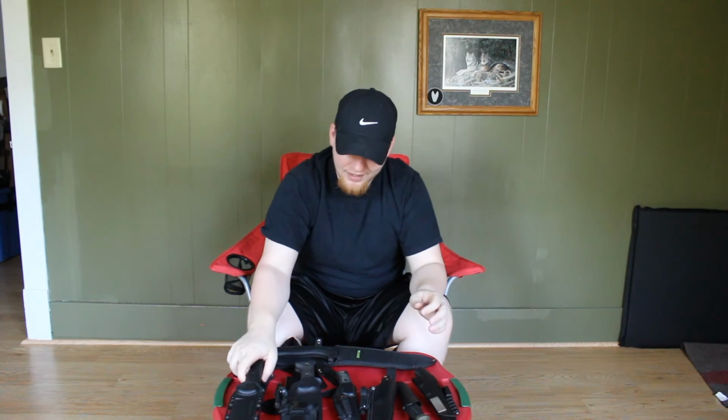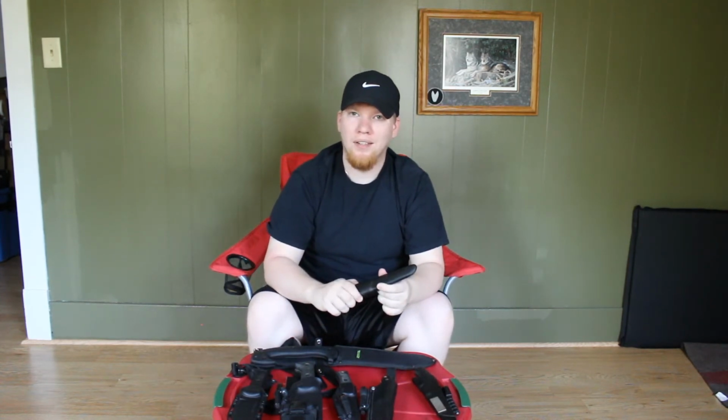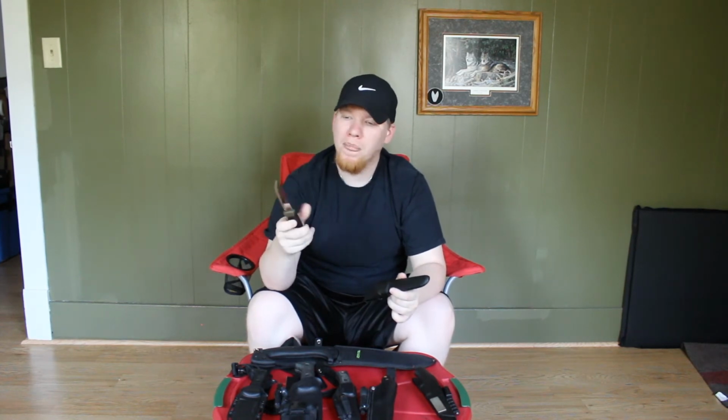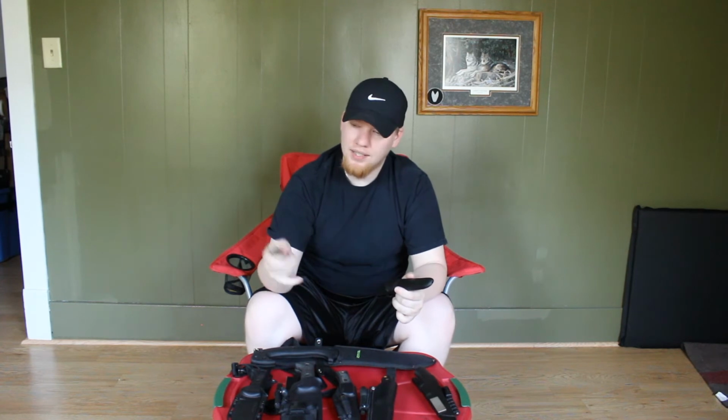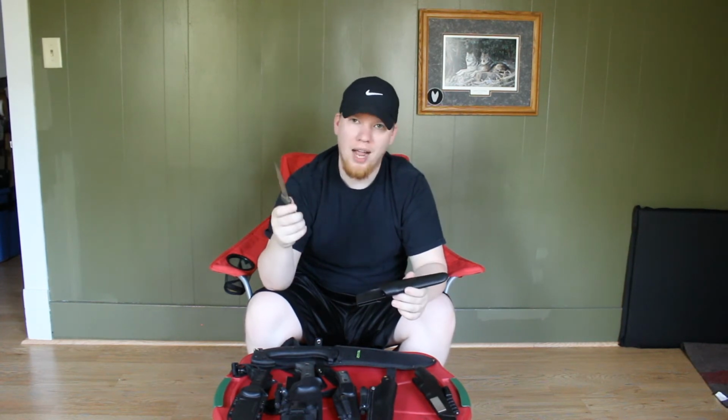If weight is your concern, maybe you want a Mora Companion. This thing is feather light. It's super, super light. But this isn't going to chop at all. It's not going to chop very well at all.